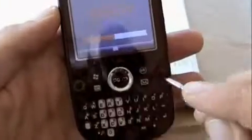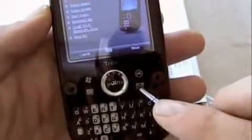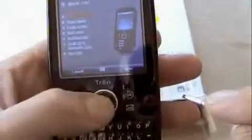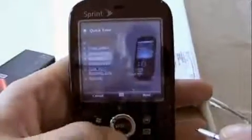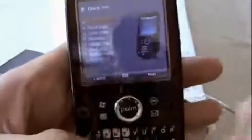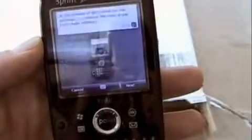Let's do the quick tour. Now on the front, you've got two shortcut buttons, your Windows Mobile Start button, calendar shortcut, standard buttons. You've got your D-pad here. It doesn't seem to be a touch sensor thing like Samsung's been doing, just straight up D-pad, but circular with a select button in the middle, and then your little keyboard.